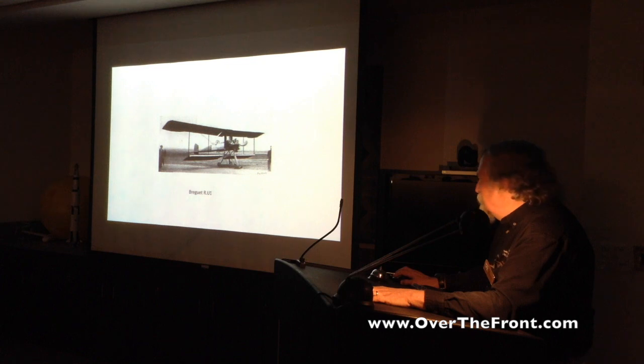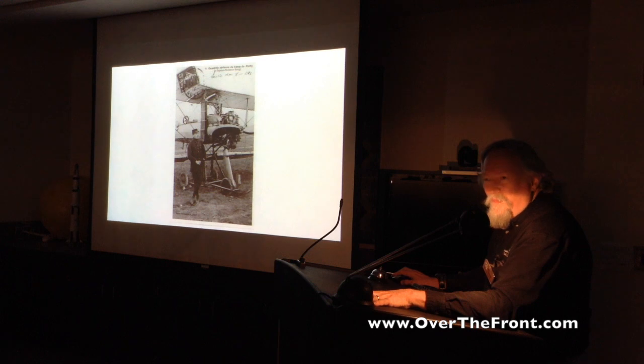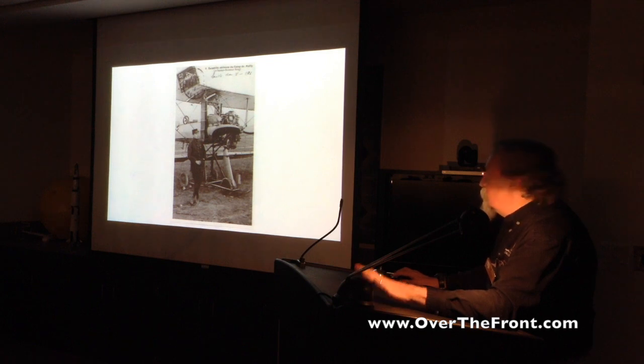What an ugly airplane. So what was before? Explain where that came from. This was in the record for the Voisin, one of the records for the Voisin. And we looked at it and we said, what is this? And I spotted the radiators and said, okay, it's got to be a water-cooled radial.